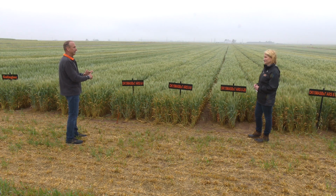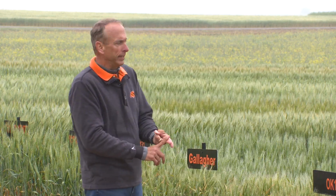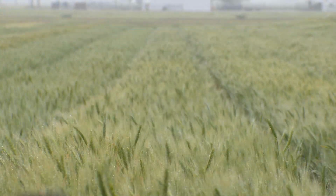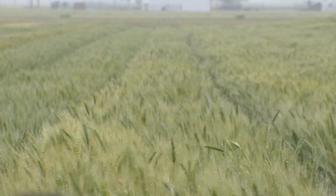We had Billings. We had an experimental line that we wanted to release at the time of Bentley, but we went with Bentley instead, called 10130. And then we had Gallagher. Of those 3 backgrounds, it was the Gallagher background that ended up producing what we needed in terms of yield and quality.